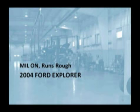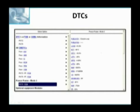Now, we have another car that has a little bit less of a mainstream root cause. This is a Mill-On, runs rough. It's a 2004 Ford Explorer. And we go in and check our DTCs, and we have P0172, which is, again, rich.